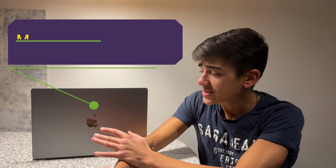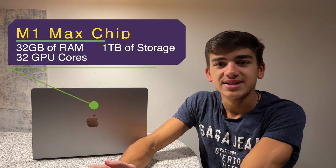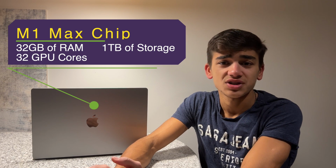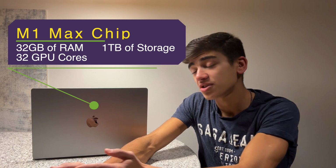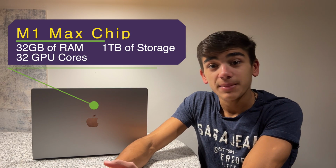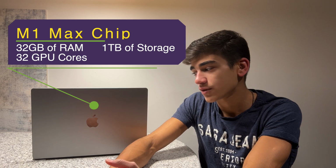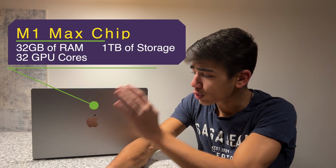Now, let's talk about RAM. This computer has 32 gigabytes of RAM, but for the M1 Pro, you have the choice to go to 16 gigabytes of RAM and pay $400 less. But if you choose to go for the M1 Max, you can choose between 32 or 64 gigabytes of RAM. Let it be said that on the M1 Pro, you can also choose 32 gigabytes of RAM. That's a $200 jump.